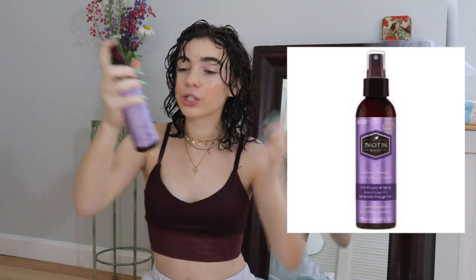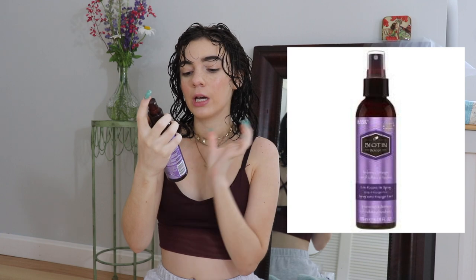Now without further ado, let's make some volume. So as you can tell, my hair is wet. I need a mirror though, so that's going to be something I need to find. Almost all my products are Deva Curl too. So I'm just going to start with this Biotin Boost Thickening 5-in-1 Leave-In Spray.